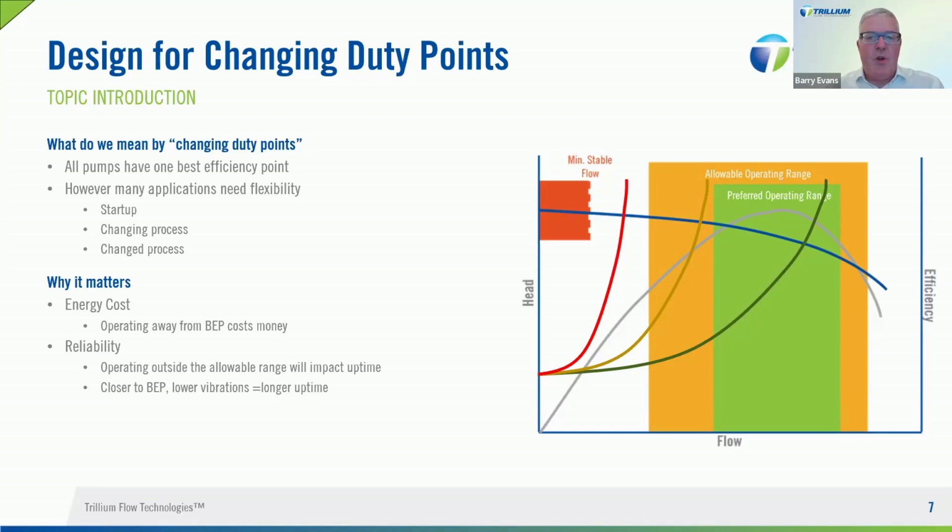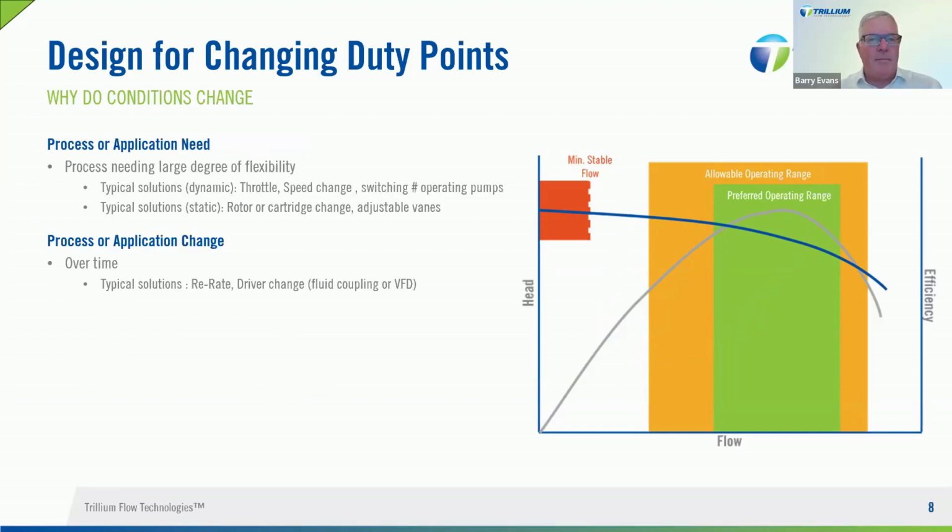And as stated, from the operator's perspective, operating outside the original specified preferred operating condition results in a lot of energy being lost in the system, but it also results in increased downtime. That is a consequence of the recirculation in the pump causing undesired mechanical and hydraulic effects in the pump, which can lead to premature failure, which is an early indication that the pump is not operating in the right position. So why do the conditions change?